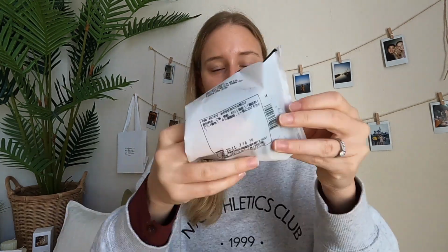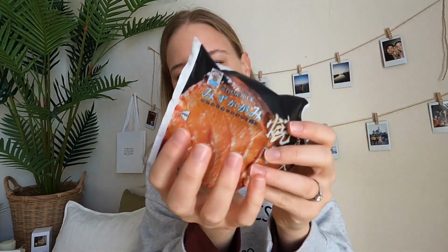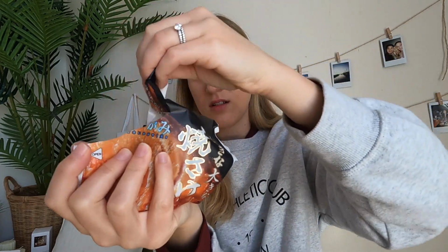Okay, and now for the salmon onigiri. Oh wow, this is big. They were not kidding. Oh my god. Japan tries to make my life convenient, but I never listen. There's clearly an open tab here. This is how I should have opened it. Let's give that a try. Okay, that was much easier. Guys, look at this. Oh my gosh, yummy. There is a giant piece of salmon in between this.